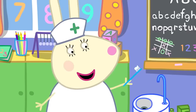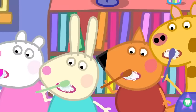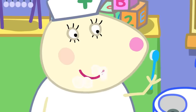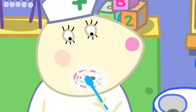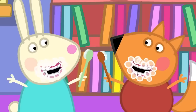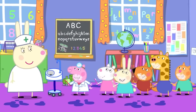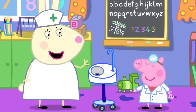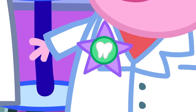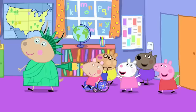Now what do we do, class? We... brush! Remember to brush the front and the sides, tops and bottoms. Well done, everyone. Everyone did very well today, so everyone gets stickers. Peppa likes pretending to be a dentist, and Peppa really likes today.